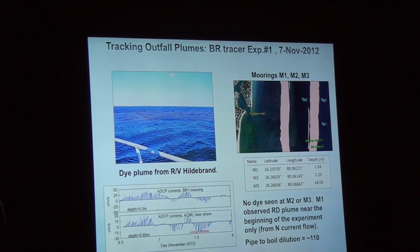And just to show you how it is to do these experiments, on the right you see the map with the M1, M2, M3. We put these moorings out, which are weighted down with some railroad wheels, and then there's a line that goes up to the surface, and we put an instrument there near the surface where we measure various things, including the dye. We put them north of the outfall, of course, because we know that most of the time the current goes north.